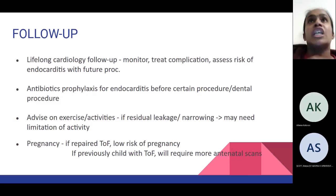And generally speaking, if a child had tetralogy of Fallot when they were a baby and it has been repaired and now they are adults and they are pregnant, generally they're still considered a low risk pregnancy, but the child might need much closer monitoring just to make sure that the child is doing well.